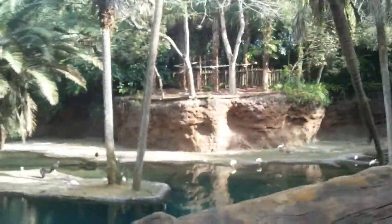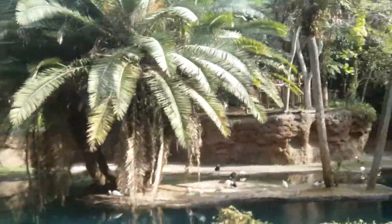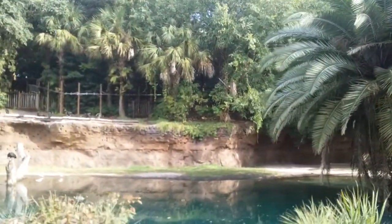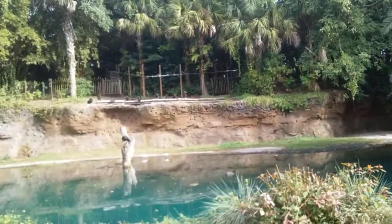It does look like coming up on the right there is a hippo in the water. You can just barely see it. I think that's its eyes out of the water. Now hippos do like to spend most of their time in the water. That way they can keep from overheating. They can stay underwater for about 8 minutes before they need to come up for air.